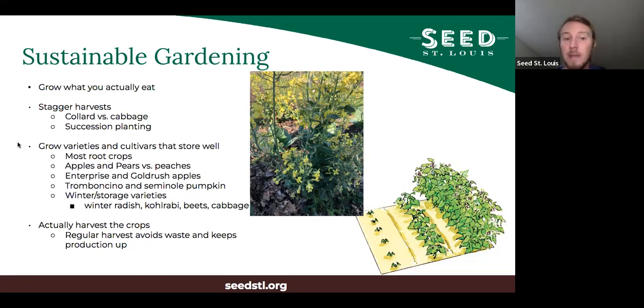And then also growing varieties, or cultivars in the case of fruits and nuts, that just naturally store well. Some things rot really fast. They don't last very long. Some things last a lot longer. So some things that store really well would be most root crops. So most things where you're eating the roots, other than radishes and turnips to some degree, but most of the other ones can store for a long time. Sweet potatoes can store for many months. Beets, carrots can store for usually, again, several months, really, if they're stored well.